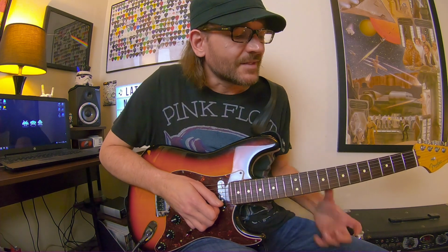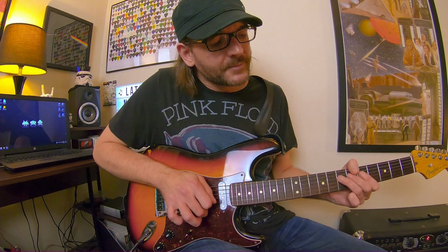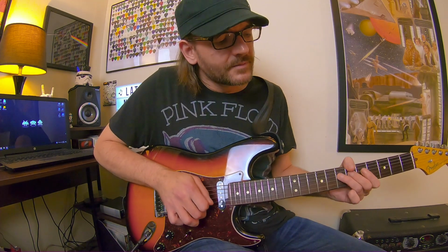Now, one thing about Gilmour's phrasing and the way he picks and hits things is he typically picks quietly until he either slides or bends. And then whenever he slides or bends, he'll pick a little bit harder and he'll accent that note. So let me play that phrase again, and I'm only going to accent or pick harder when I bend or slide. Something like that. And you can hear those peaks and valleys in the dynamics of what he plays.